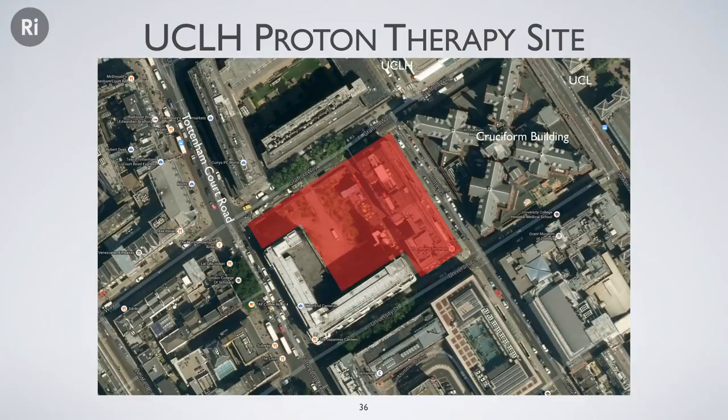Right next door to that is Tottenham Court Road. So you do at least have good rail access with Euston and King's Cross and Warren Street right next door. But let's just say it's not the best place to build a very large, complex building. The site is somewhat compact.